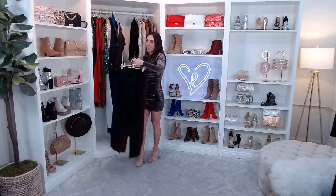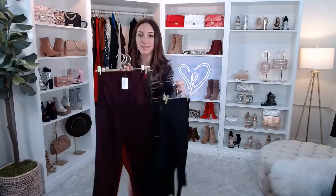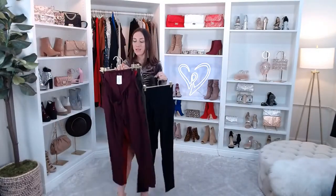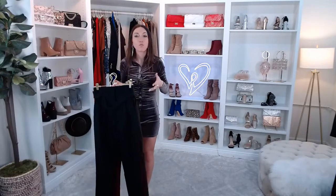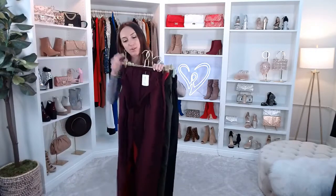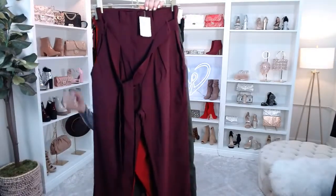This one is really fun because it is the paper bag style pants. Have you guys tried the paper bag dress pant styles? Let me know, because it's a really easy way to give your work look some structure, give you a bodycon moment without being overly sexy. So these are, I'll show you in the burgundy color so it's a little bit easier to see, the high waist paper bag skinny dress pants.